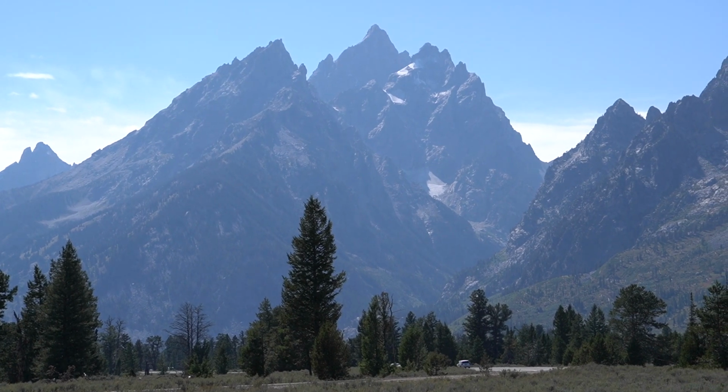Just to give you an idea how tall they are, in Yellowstone, the valley floor sits quite a bit higher than the Jackson Hole Valley floor in Grand Teton, but the Tetons are higher than the mountains are in Yellowstone. So they just tower up from the floor, which I think is really cool.